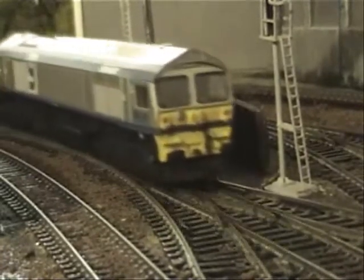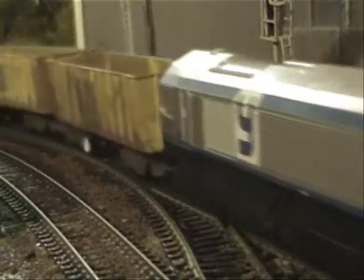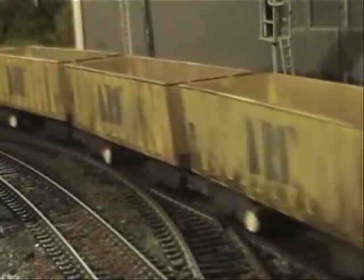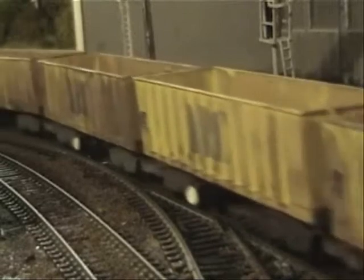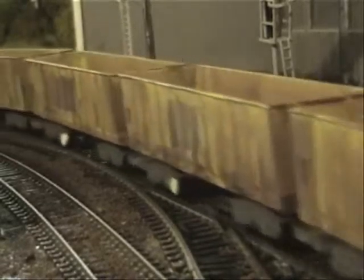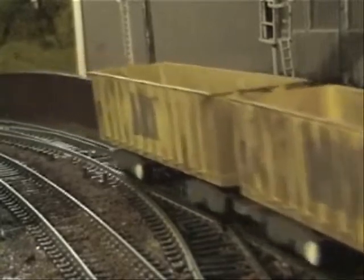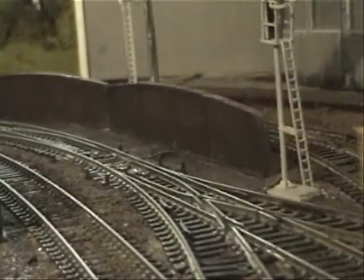In this view, Lima Class 59001 in Foster Yeoman livery trundles past with a rake of these wagons. I'm not altogether sure if this is prototypical running, but it does give a general impression. The shape of things to come, a new type of locomotive for a new railway.